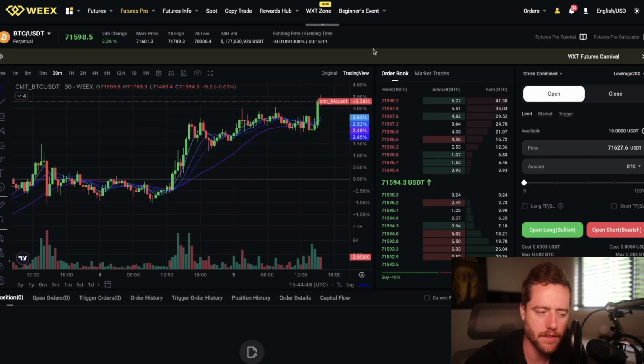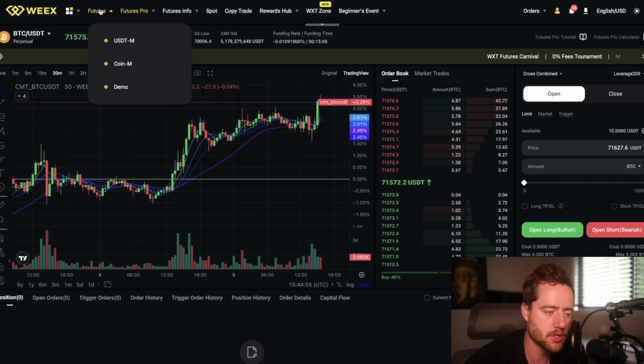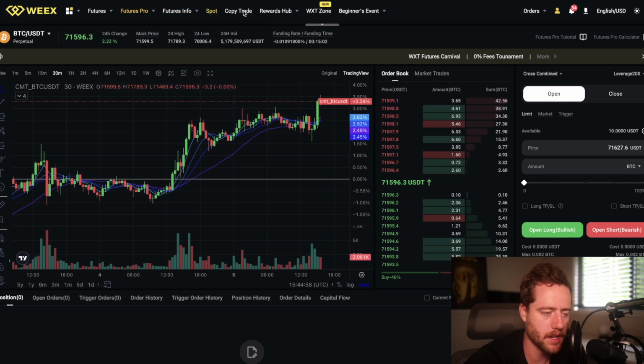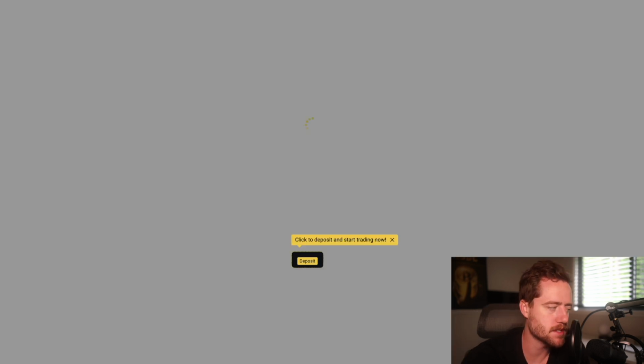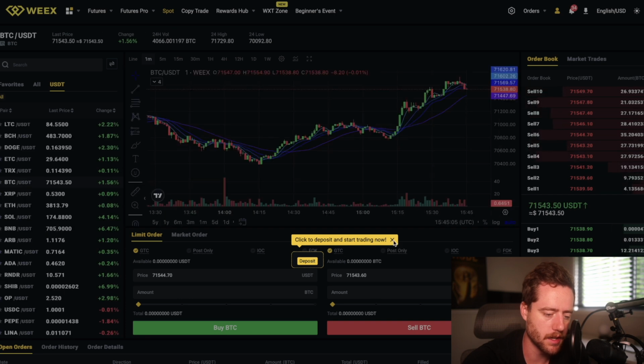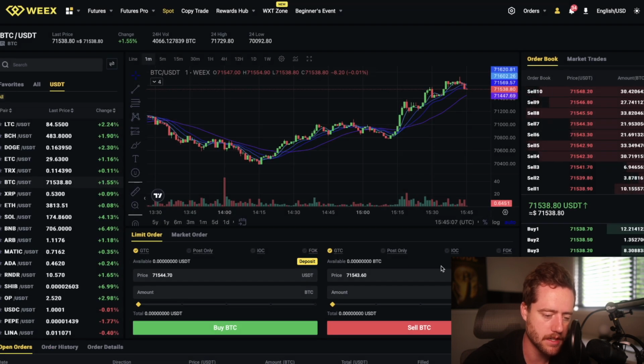Then they do have a futures pro section as well, which is a little bit different. But if you're a more experienced trader, maybe you want to use this. And there's spot trading as well. As I said earlier, there's 0% fees on all spot trading pairs. So all you have to do, again, if you want to deposit, you can hit it right there and then trade within assets or trade between assets.